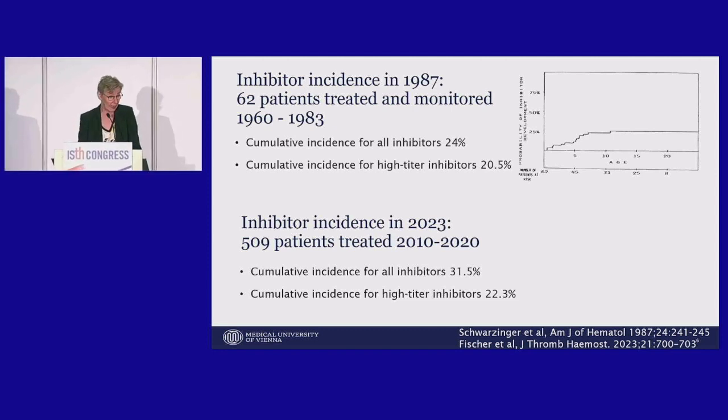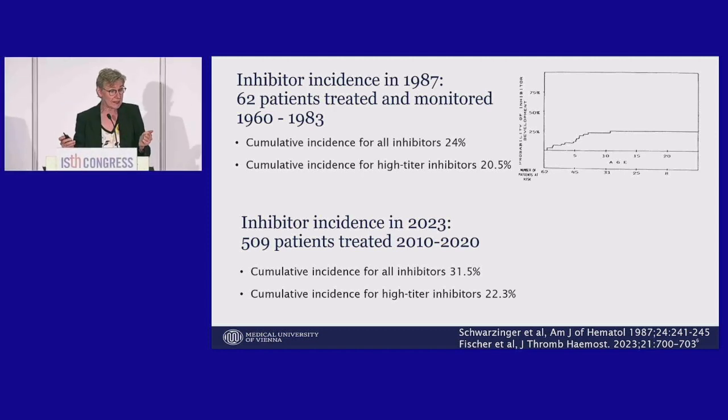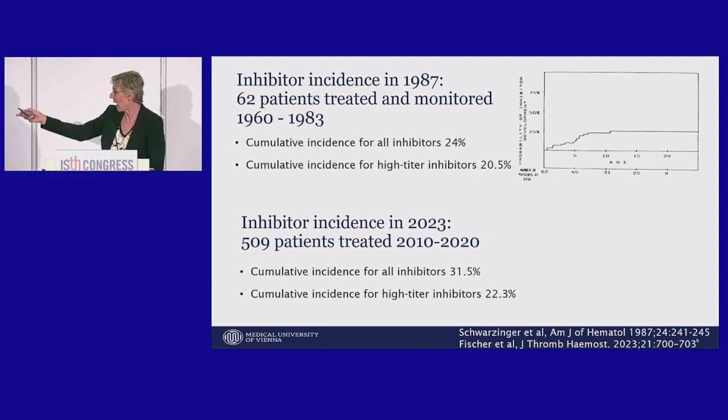Very similar. And on the other end, we have inhibitor incidence in 2023, published recently by Kathleen Fischer, 509 patients treated between 2010 and 2020. Again, we have a similar cumulative incidence of high titer inhibitor, below 22%. So with regard to that, nothing has changed over many years.